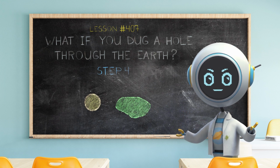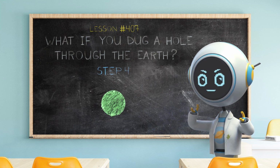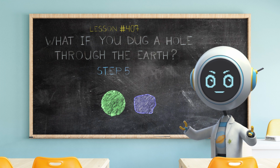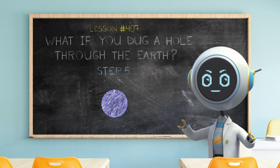Step 4. Pick a third color to represent the mantle. Flatten this piece to make another pancake and gently wrap the core ball. Step 5. Take a fourth color to represent the crust. Flatten this piece and then wrap the mantle core ball.